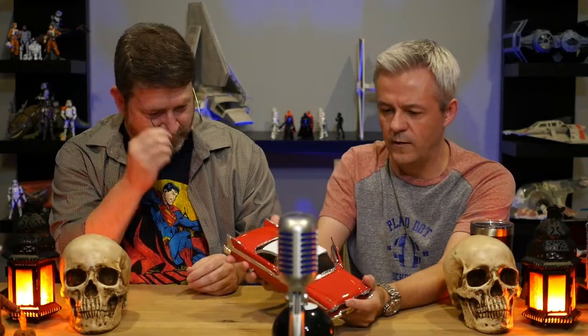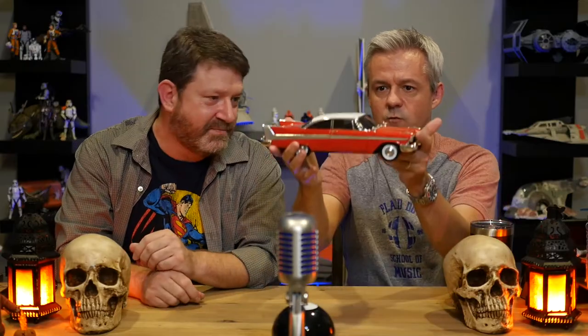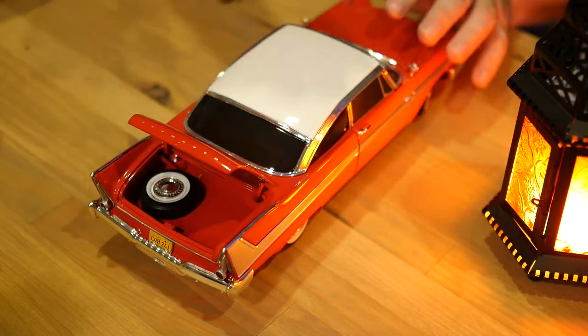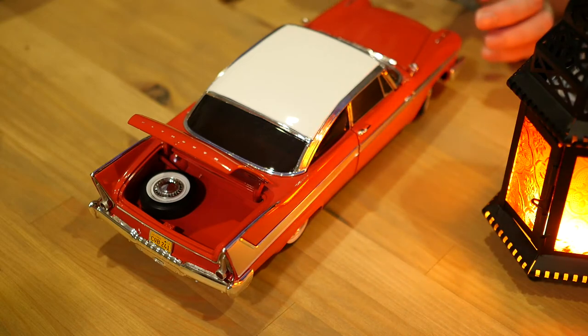Now, this is 1/18 scale. Okay, this is heavy. Holy moly, the weight of this is, oh, man. Yeah, it's got the white wall tires. The trunk opens up to reveal the spare tire. Now, let me ask you this. Obviously, the windows are tinted.